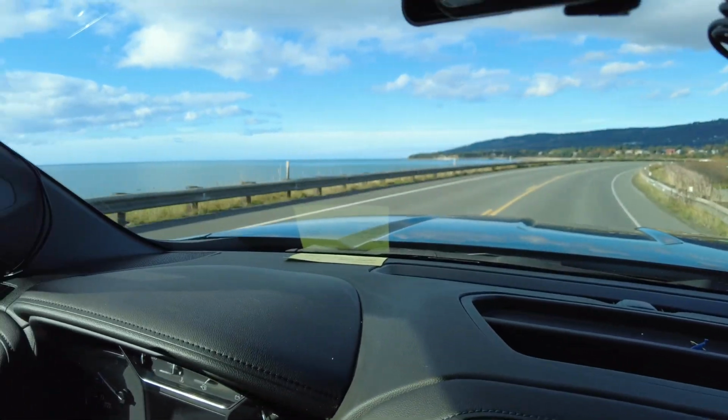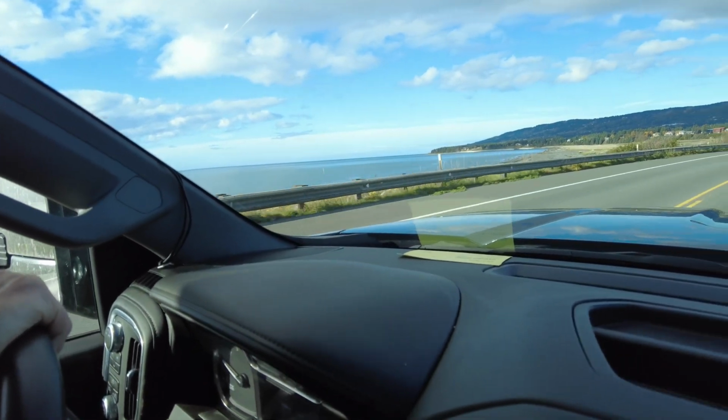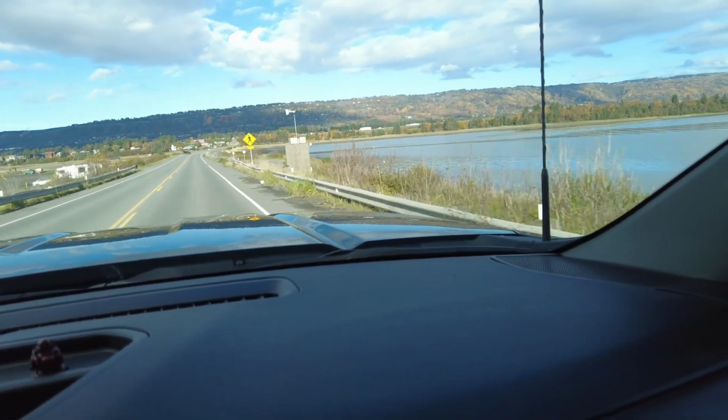It's tough for me to comprehend. That was a huge glacier that once filled this bay. Pretty wild to think about for sure.